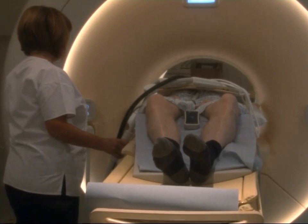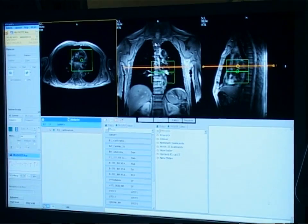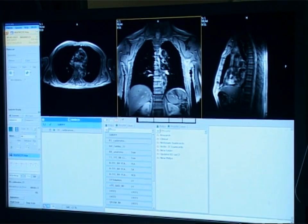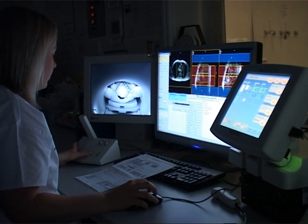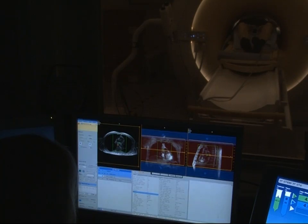The table will move into the scanner, and at intervals the technical team will ask you to breathe gently or hold your breath as the pictures of the heart are taken. The scan lasts about 30 minutes. The results are usually not immediately available, but a result will be forwarded to the doctor you saw in clinic, and you will be able to discuss the results at your next appointment.